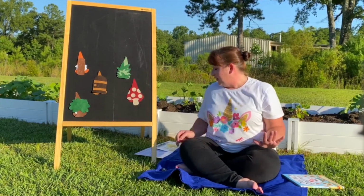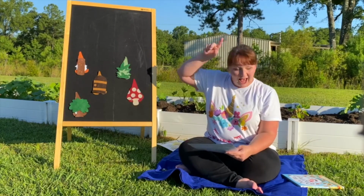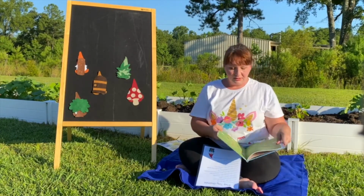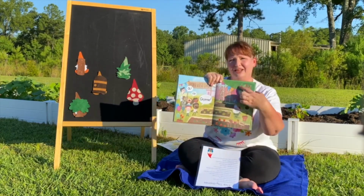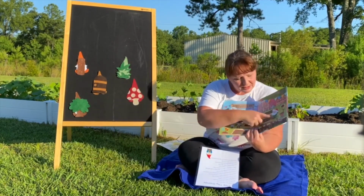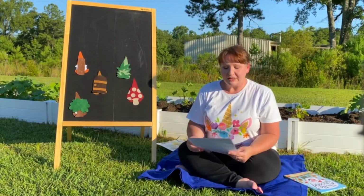Okay, so 5 tiny gnomes in little cloth suits wearing funny hats. Did you see Gnome's funny hat? Let's look at it. See, Gnome has a little pointy hat on his head, right? And pointy little boots. See Gnome's boots? Okay, so I have 5 gnomes over here wearing funny little hats and pointy little boots.